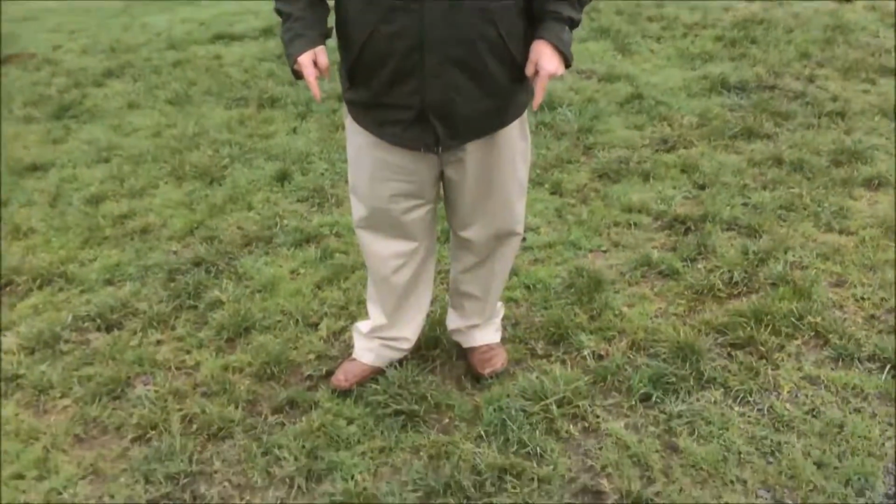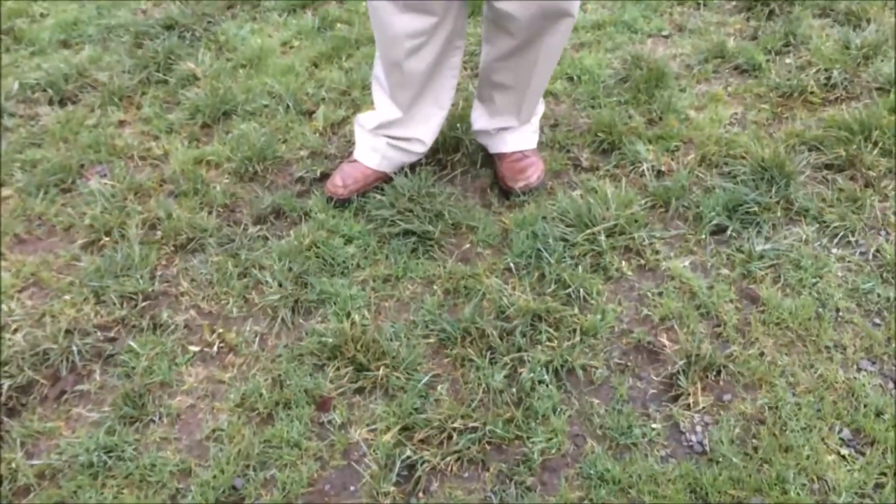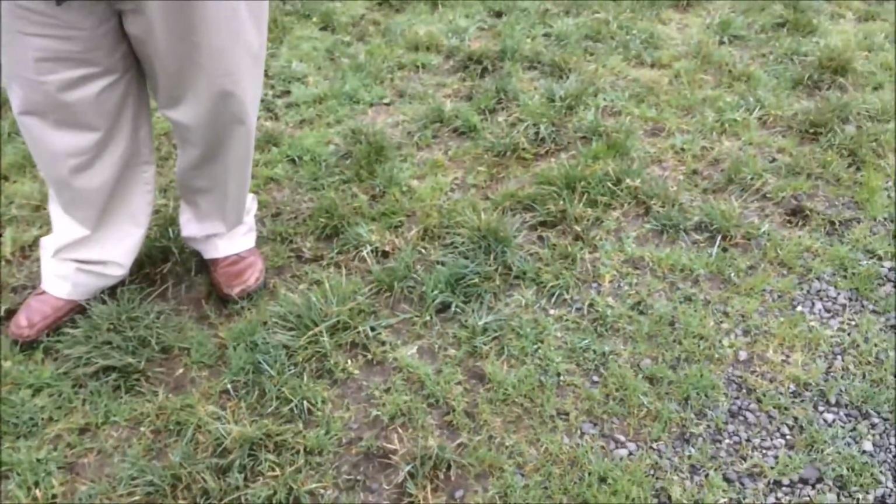And so, first thing you want to do is look down. You want to look down and look at what is around your feet. One of the things you want to find is grass that is a good quality forage. Now we're talking perennial ryegrass, we're talking orchard grass, we're talking tall fescue, many of those type of grasses.